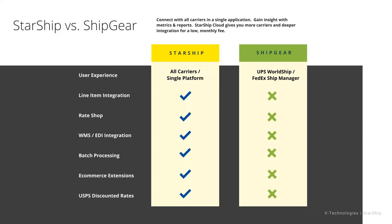As I mentioned, StarShip offers hooks into some popular WMS platforms. We also have integration to a lot of the other EDI solutions that are available in the GP space as well. None of those capabilities are available with ShipGear.